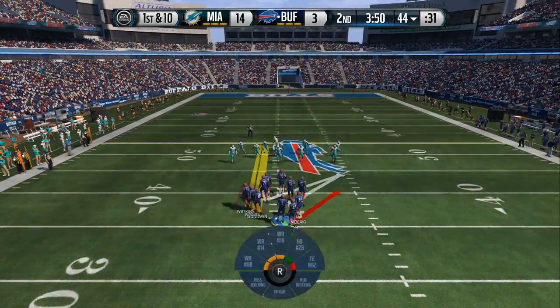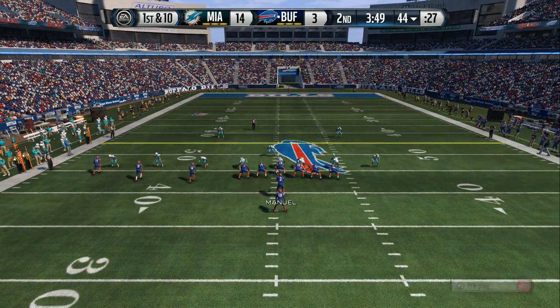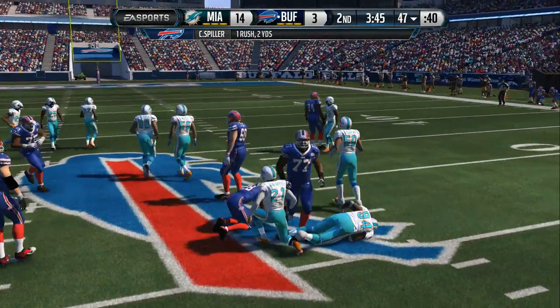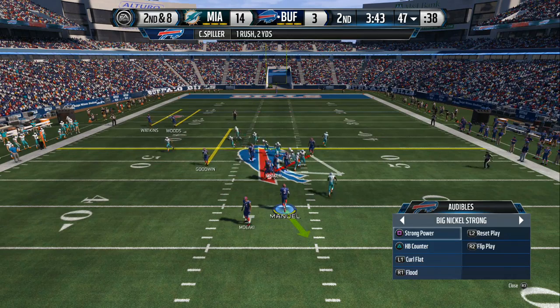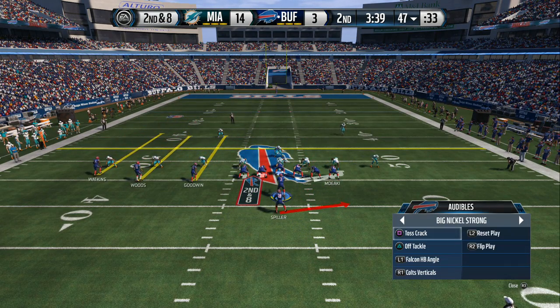The Bills getting set now for their next series. Manuel's lining up in the pistol. The Bills have it at the 44. And that's Grimes in on the stop. After the 2-yard carry, it sets up 2nd down and 8. Manuel's setting up now in the pistol.